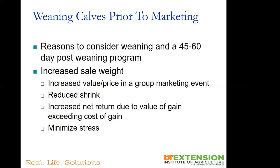And then certainly we would hope that if we go to all this trouble, there's a real good potential for a net gain after we've taken off whatever we spent in cost of preconditioning these calves. And certainly minimizing stress. So those are some of the reasons why I think it's something producers should consider if they hadn't already considered weaning these calves on the farm, because in today's market, with the market going like it is, kind of on the downward twirl, it's more important now than it's ever been to try to gain some value on these calves.